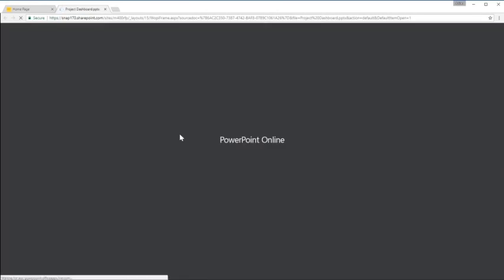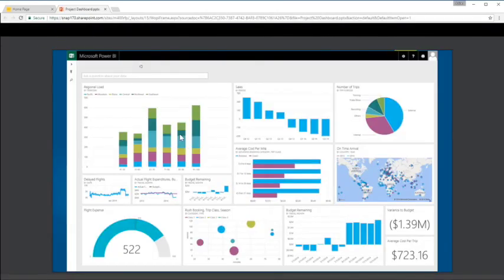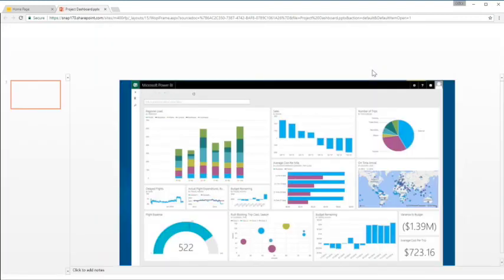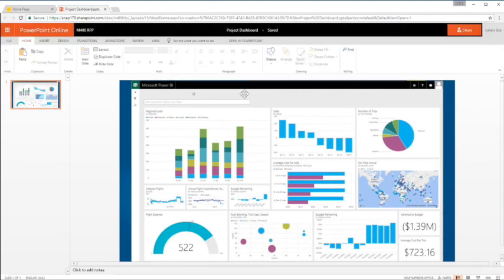So we're going to go ahead and load that up and see what she's been able to accomplish. Looks quite a bit better than the whiteboard that we started with, but we do need to add a bit to it. So let's jump in and make those edits now. We're going to do it right here within the browser and add a title slide to this.